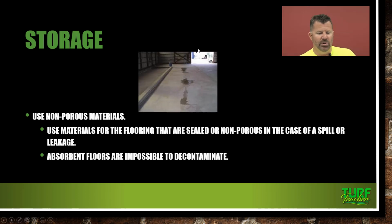Use non-porous materials. Use materials for the flooring that are sealed or non-porous in the case of a spill or leakage. So even your concrete floors need to have that seal around it. We've got a good little pad there. If that had some shelving and stuff, you could store pesticides there. You don't want the water to go through it, so you'd want to seal the floors. And absorbent floors are impossible to decontaminate. Let's say you've got a wood floor and you spill it. Guys, it's there forever. The only way to do it is to take up the wood, dispose of it properly, and replace it. Once it gets on a wood floor or floors that are porous, you're stuck with it.